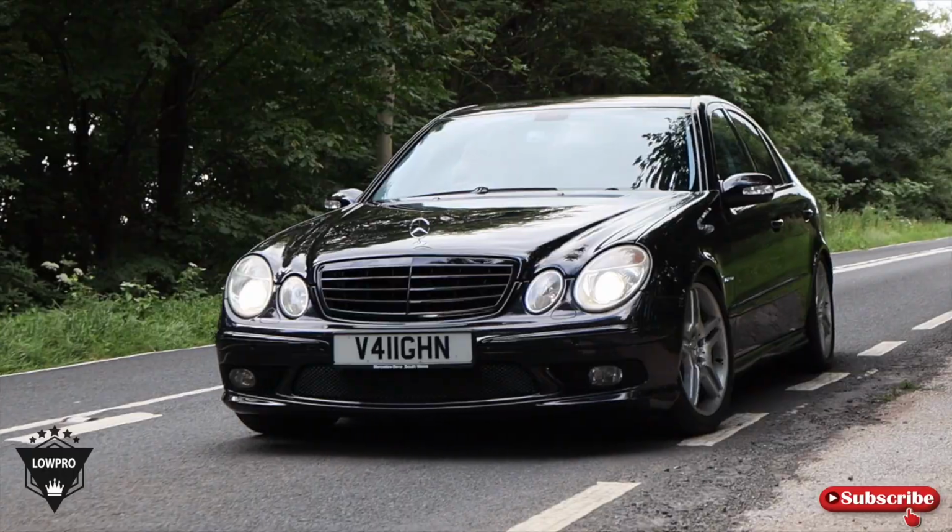I'll try to get some rolling shots so you can hear the V8 in full effect.